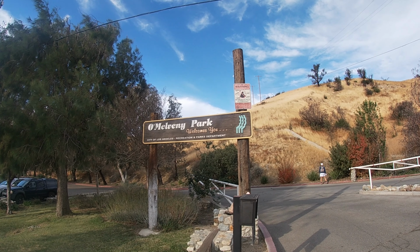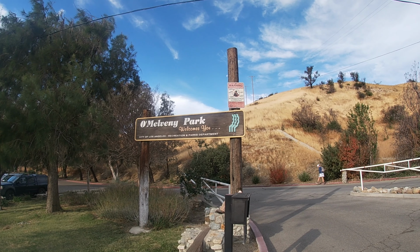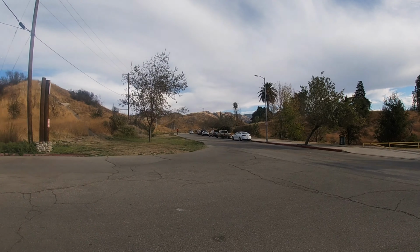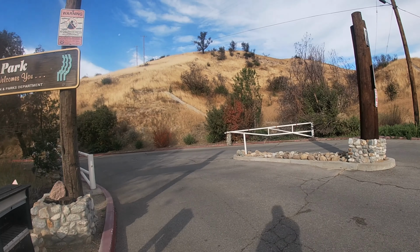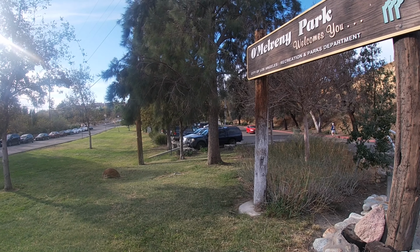Welcome to Granada Hills, California, in the San Fernando Valley. Today we're going to go to Melviny Park. Limited parking lot, but plenty of on-street parking on the entrance to the park.